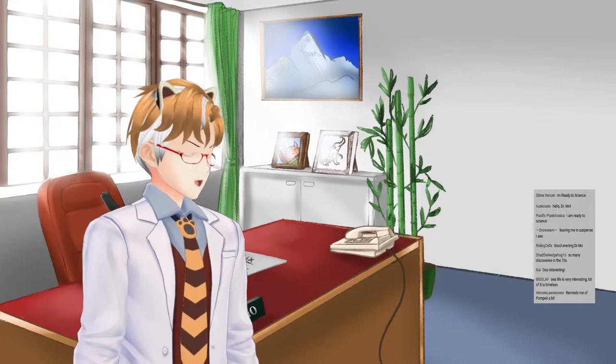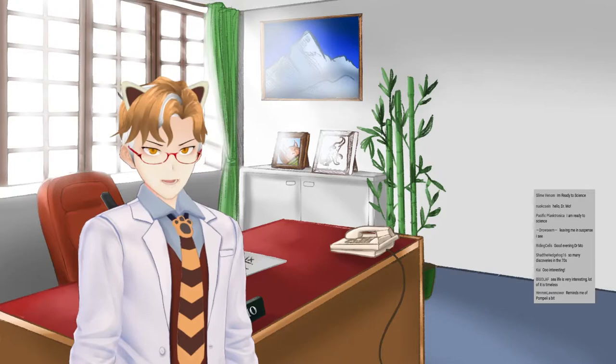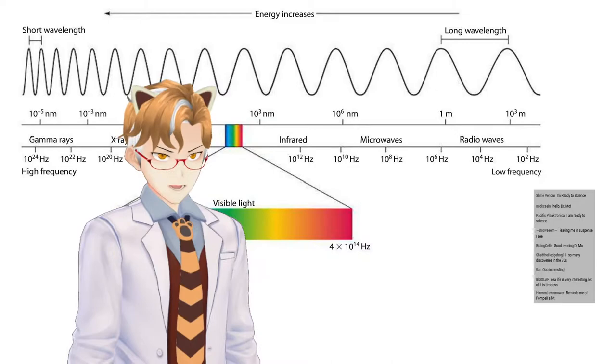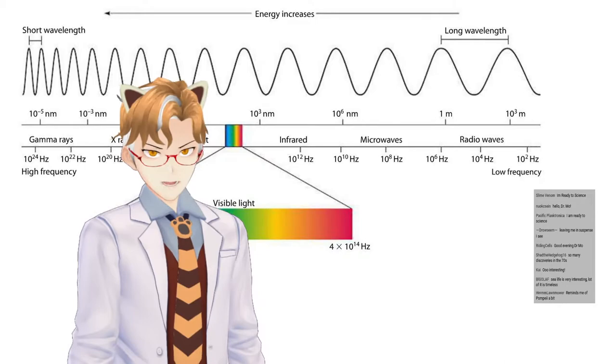Well, let's talk a little bit about light first. And this will become more interesting later, I promise. Light is part of the spectrum of electromagnetic radiation, which encompasses everything from, say, radio waves, which have very long wavelengths, to microwaves, to parts of the spectrum that have very, very short wavelengths, such as X-rays and gamma rays.